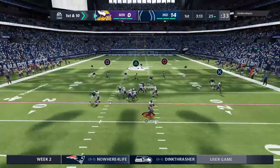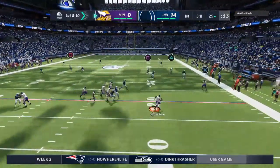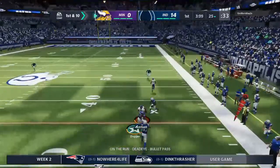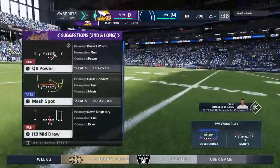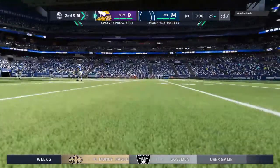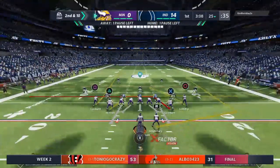They'll throw on first down with Wilson. Eluding the pressure right. And this will be incomplete. Physical play on the football there, and it's second down. 2nd and 10.